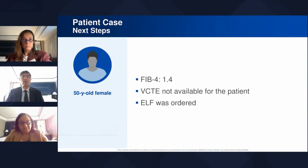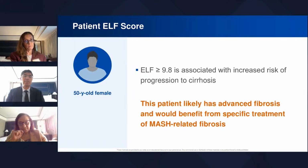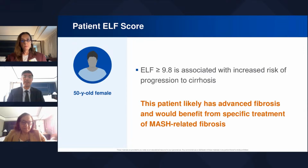So this patient's FIB-4 is 1.4. VCTE is not available to the patient because this patient lives in a rural setting. So an ELF was ordered based upon the practice guidance. ELF, if it is 9.8 or higher, is associated with increased risk of progression to cirrhosis. That's based upon previously published studies.